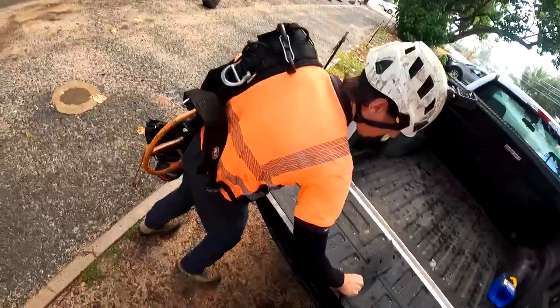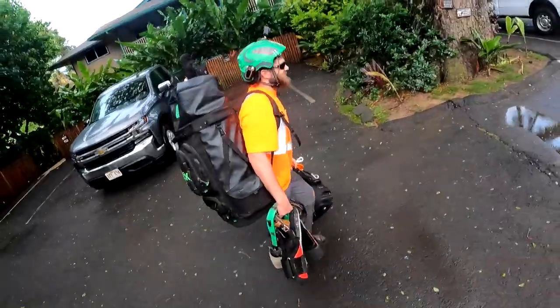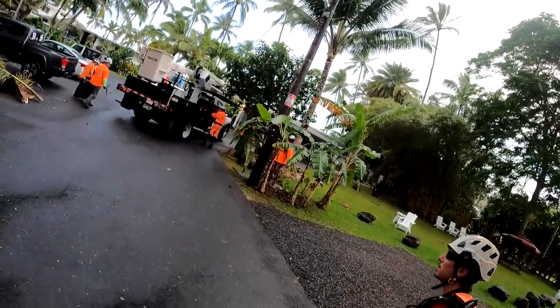Morning. Yeah, this is nice. This is a warm rain. Yeah, hopefully it'll just burn off. So are we doing all the cocos here? Yeah. That is a lot of up and down.